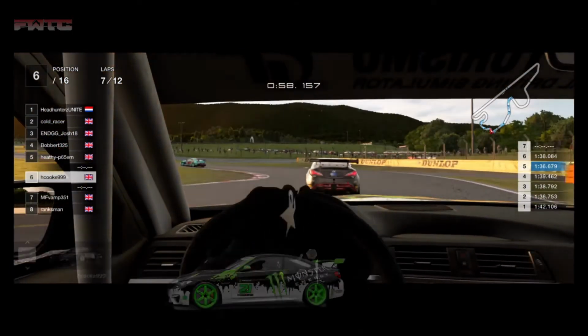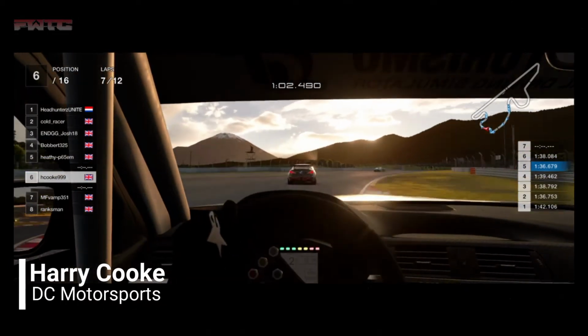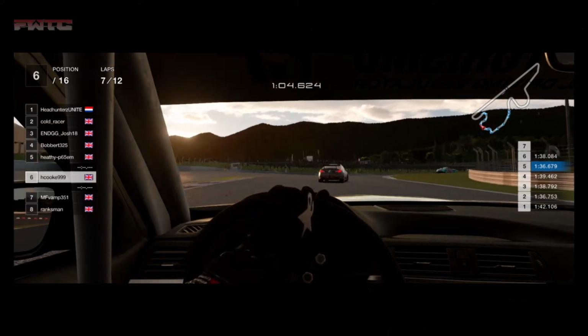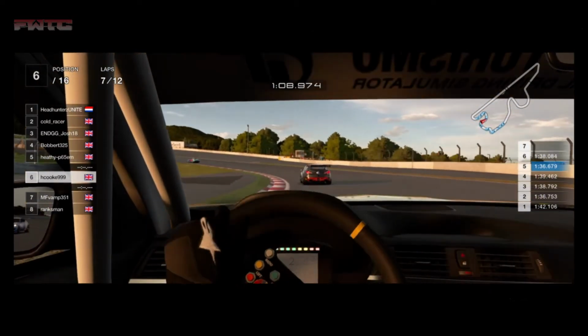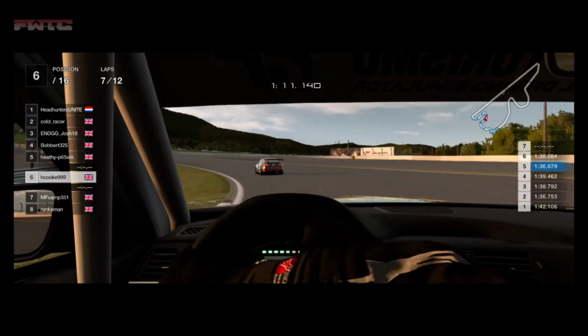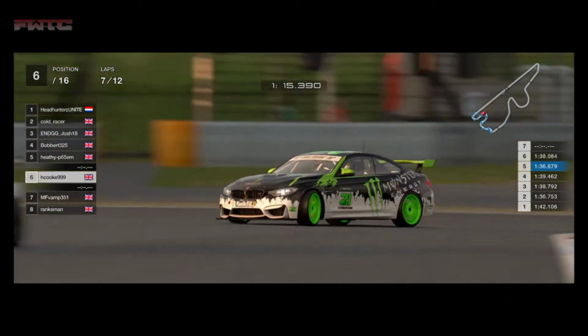So Harry is still behind Heathy here. Heathy's just got a bit ahead, and no doubt wants to catch up with Rob again. So Stephen must have made a mistake somewhere down the line. As I said before, this is good for the HB Motorsports Hyundais.